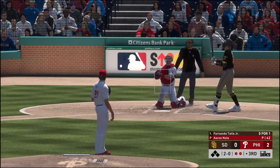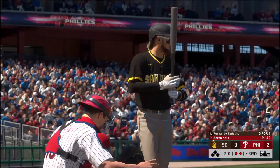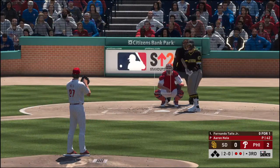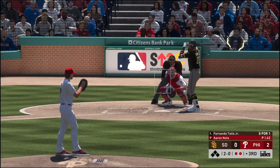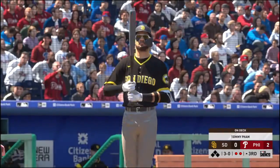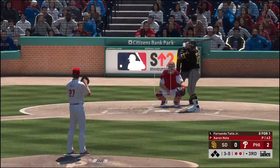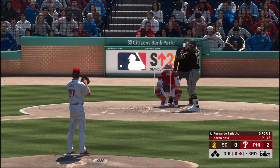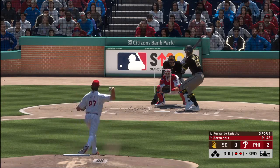Good take there to lay off the high fastball. You can see this guy's more focused at the plate right now. In that first AB, he went down on strikes. The 2-0 on the way. Down low, and the plot thickens here, 3-0. I wouldn't be surprised if he had the green light here. Matter of fact, I know he's got the green light here. He's looking for something set or cut, and he's looking to do damage.